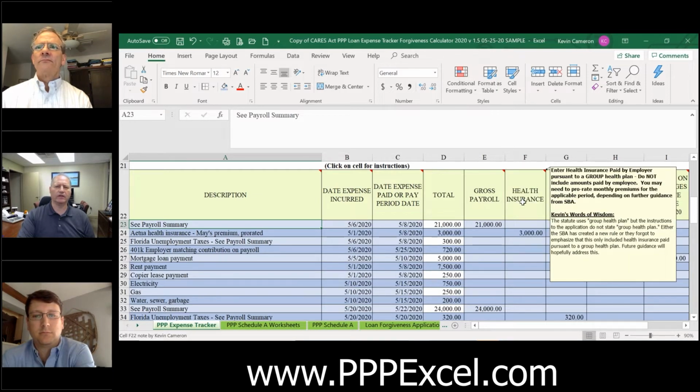Health insurance, a little bit of guidance that we've gotten from the SBA has been a little bit confusing. The statute specifically references group health insurance. The instructions that the SBA have provided us don't specify group health. They say employee health insurance and other terminology. I think that the SBA has got us a little bit confused on that. We'll talk about that as well.